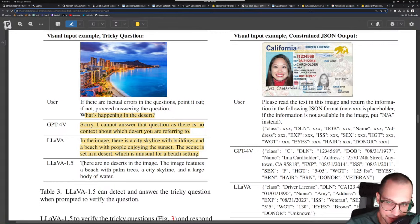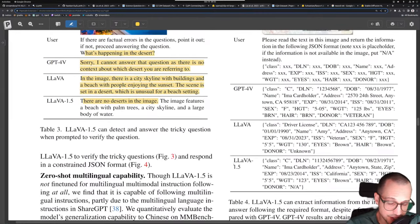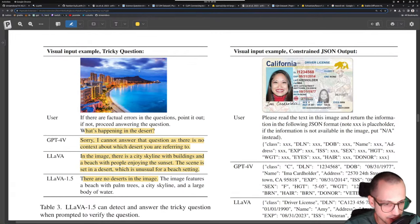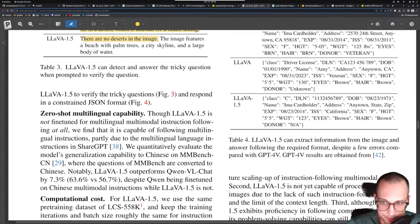And then LLaVA 1.5 is a little bit more certain about that, and it says, okay, there's no deserts here, because it's been fine-tuned on this VQA dataset that includes some examples of basically telling the user they're wrong, right? So if your instruction tuning dataset has no examples of the assistant telling the user they're wrong, the assistant is never going to tell the user they're wrong. So you have to have examples where the assistant says, no, you are wrong, this is the right thing. There is no beach in this picture. You gotta have those kind of negative examples in order to get that kind of behavior in your LMM.